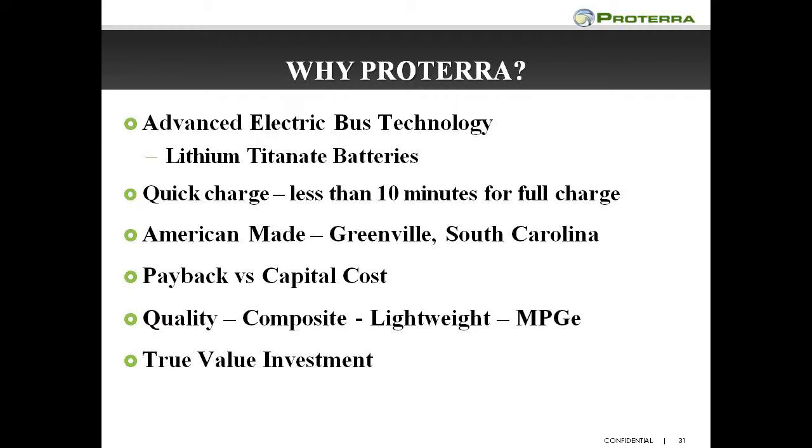Payback versus capital cost. We'll get into this a little deeper, but obviously we have to justify the difference between a diesel bus and a diesel hybrid bus and a CNG bus and the cost of an electric bus. It's a quality bus. It's all composite. I have a sample here of what the bus is. If you cut the body open on the bus, that's it. So it's an all-composite body. It's extremely strong and lightweight, and it's a true value investment.